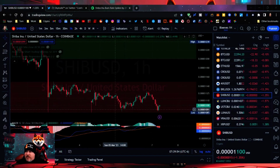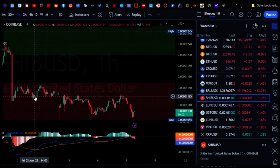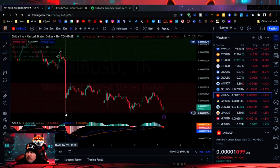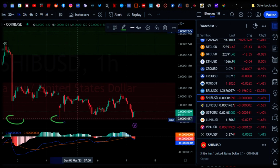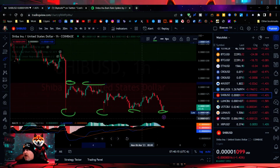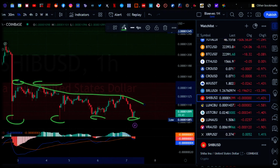Shib right now is trading at the bottom of this. I've kind of just turned this into a little red channel so it's easier for you to digest when we're looking at it. And you can see here, I've just basically used the bottom over here, which we've bounced off of. You can see that 1, 2, 3, and now 4 times, and then this top channel, which we've bounced off of twice up here. And you can see that's just kind of hedging downward at this point.